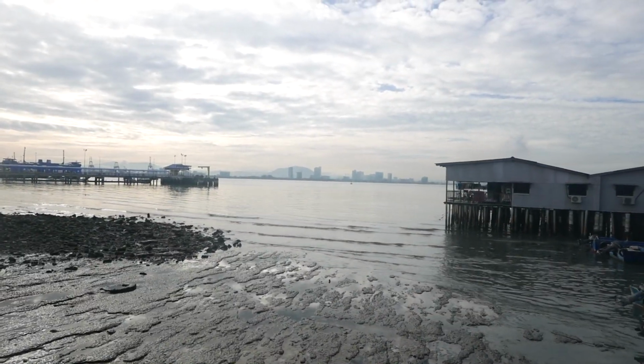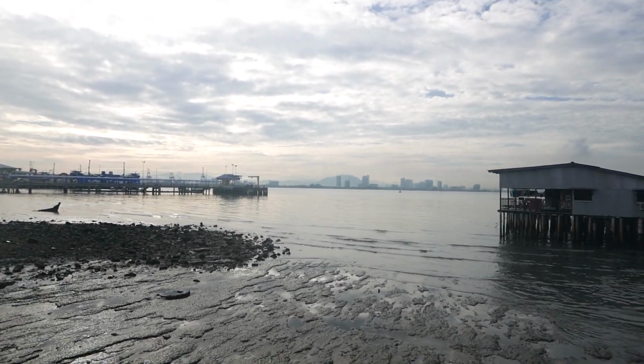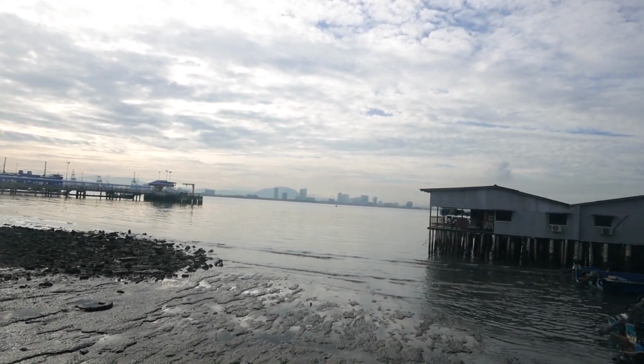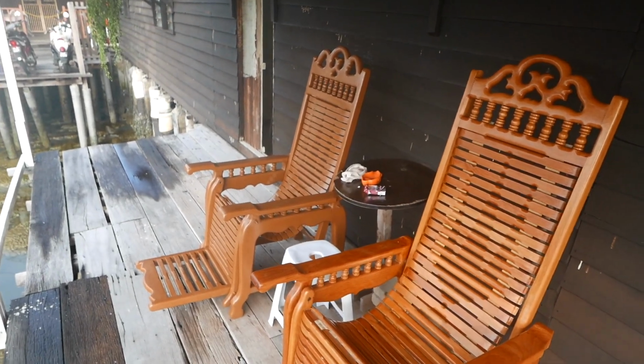I think that is mainland Malaysia over there. So I'm not sure what the city is, maybe Butterworth or something, but that's the ferry, and it takes you over to mainland Malaysia. So it's not very far. I think the locals say it's like a 10-minute ferry ride. And there are our favorite chairs, just for relaxing.